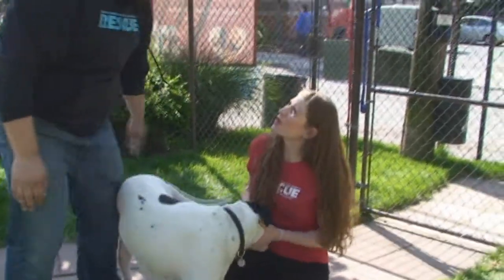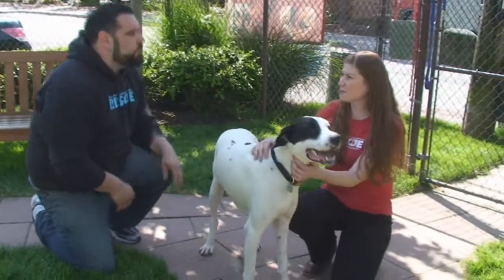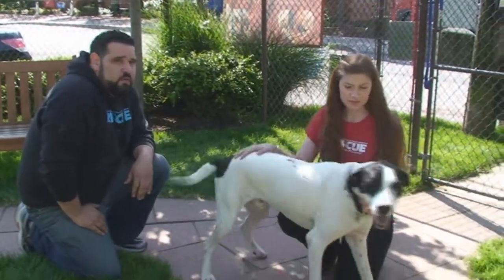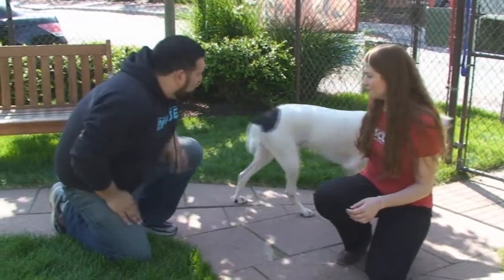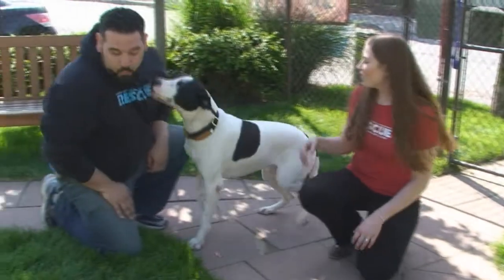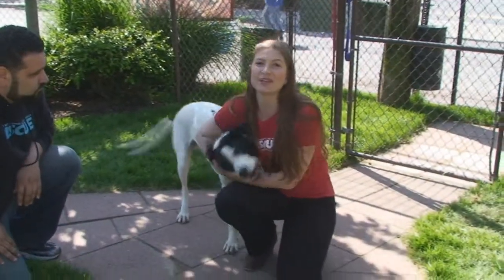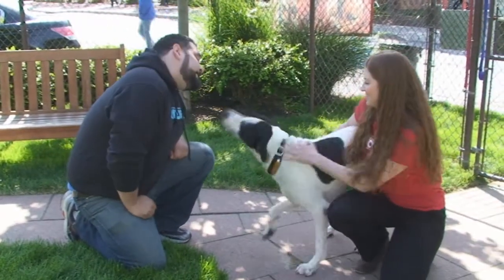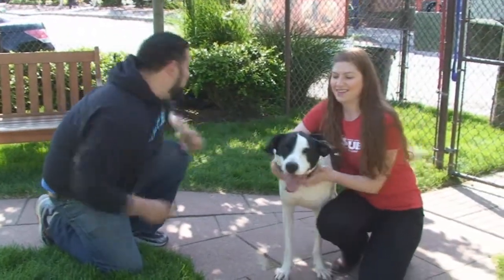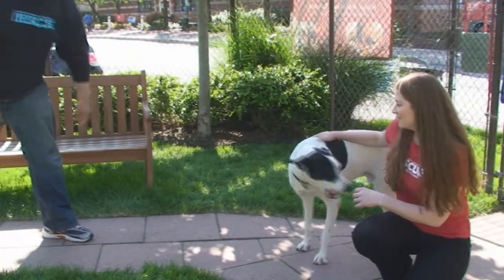What type of family would Oreo be good with? An active family. He loves to play. Loves to run. He needs a nice big backyard. Or someone who can at least take him to the dog park a couple of times a day, right? Oreo is one of the many amazing muttergrees that we have here at North Shore Animal League America. Where's the ball?